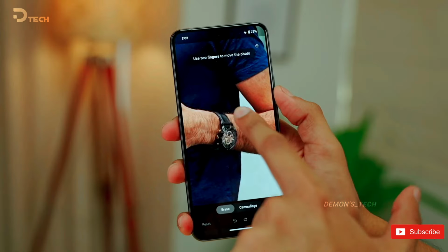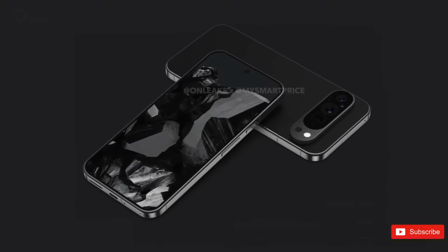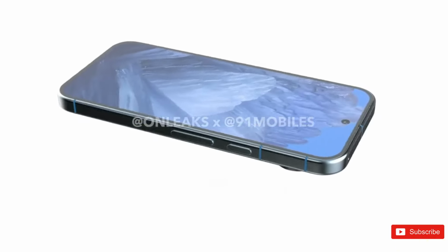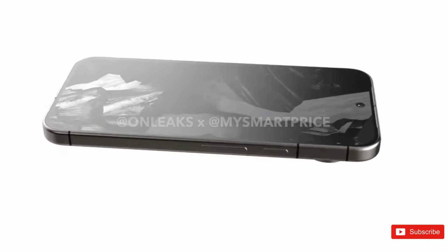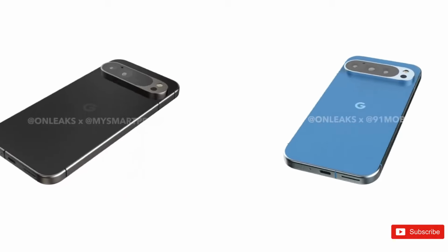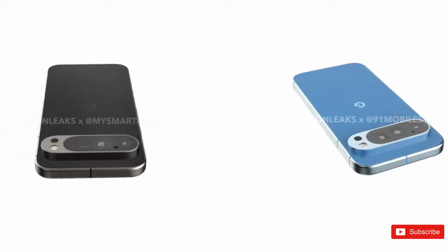When the CAD renders surfaced this year, we highlighted the potential for misinterpretation, as our previous leak suggested that Google aimed to replicate Apple's successful sizing approach. Google seems to be striving for a powerful Pro phone that remains compact, and the latest render and clarifications today essentially validate our 2022 leak.